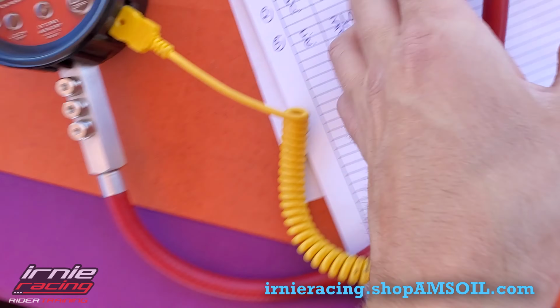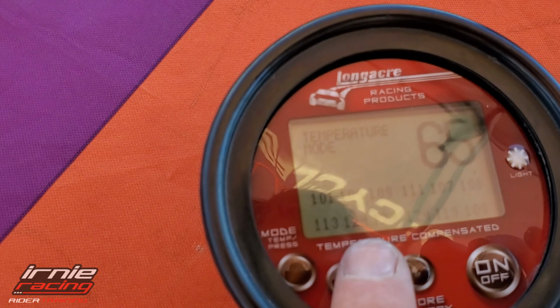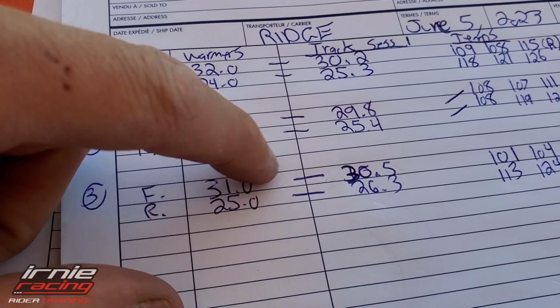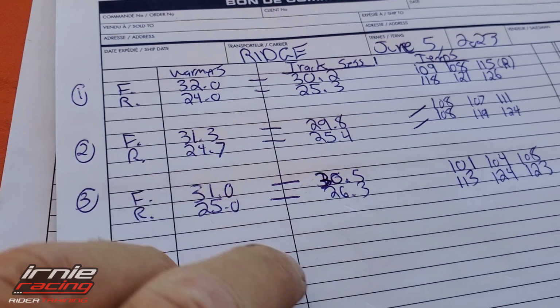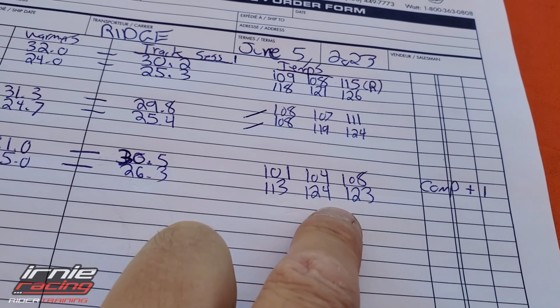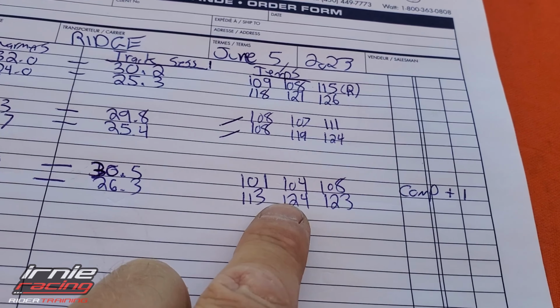Let's look at tire pressures here. Okay, guys, so yeah, we went from 31 to 30, so I dropped half PSI. So the front 31's good right now with the track temperature. The rear 25 raised to 26. So maybe I would go 26 next time because the tire's getting hot. Look how hot it is. I won 24 in the center there. Really interesting that it's hot in the center.